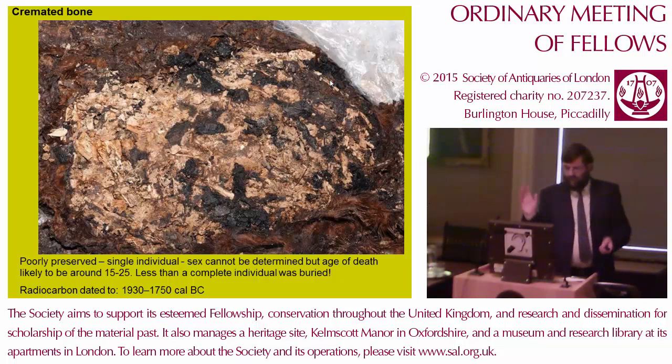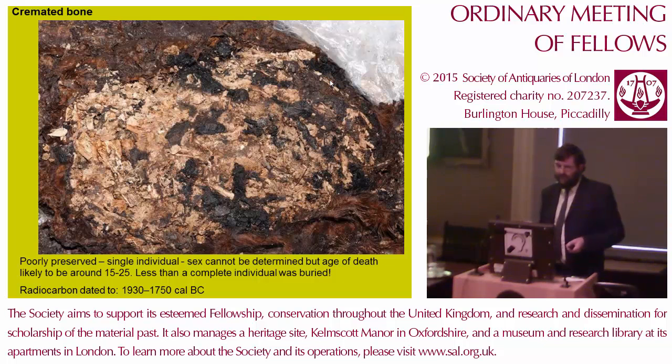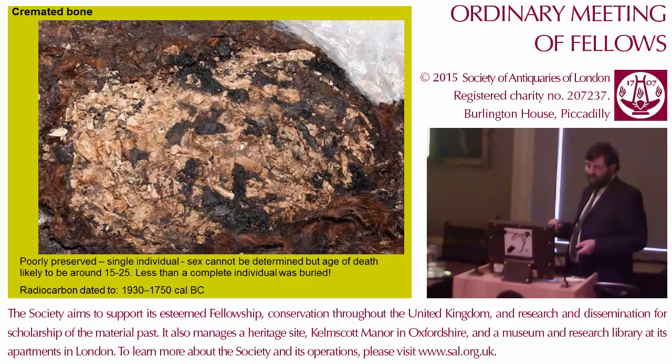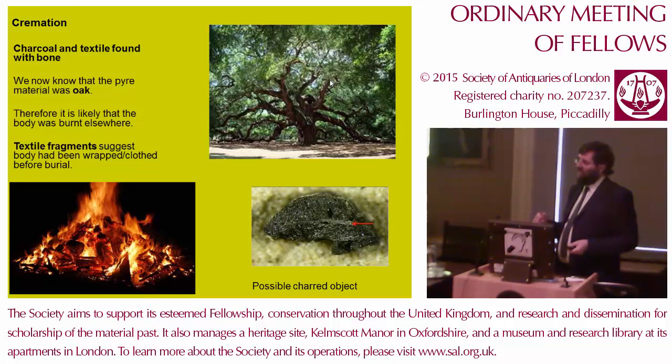Now, you'll see on that last slide there were some pieces of charcoal in that. We've had the charcoal analysed. It's mostly oak. There's a bit of hazel, but I think it's something like 90% oak. There were no oak trees growing up on top of Dartmoor at this stage, although they were on the lower slopes and certainly in the valleys.